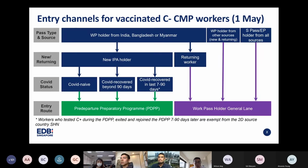Essentially, there are now two entry routes for vaccinated COVID negative CMP workers: the pre-departure preparatory program route, as well as the work pass holder general lane. To orientate you to this slide, on the top you have your pass types. If you are a work permit holder from India, Bangladesh, or Myanmar, and a new IPA holder who is COVID negative, and by COVID negative we mean you're either COVID naive, have previously had COVID but recovered beyond 90 days, or previously had COVID but recovered in the last 7 to 90 days, then the suggested entry route is through the pre-departure preparatory program.